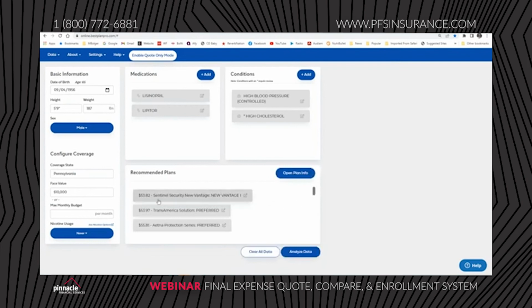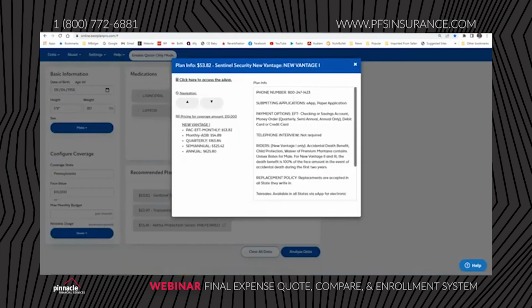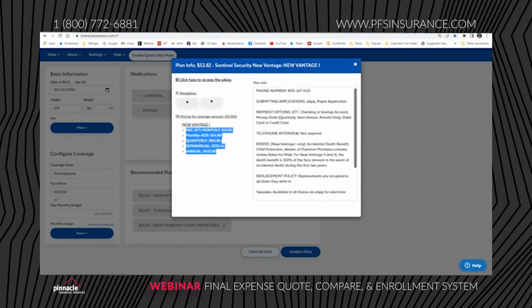So we have all of these plans listed here, from the least expensive to the most expensive. I'm going to start with the top one here, Sentinel Security. If I click on this, it's actually going to give me the full quote. It's going to give me access right to their eApp. This is really nice. We did not have this feature before. Okay, it's going to take you right to the carrier's website, or whatever the eApp platform is, directly there. There's no having to open up any more windows or anything like that. It's all very, very seamless here for you.